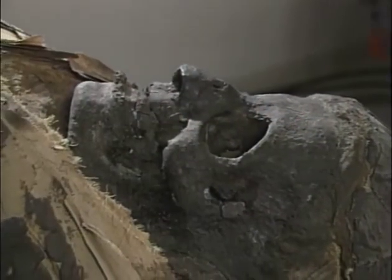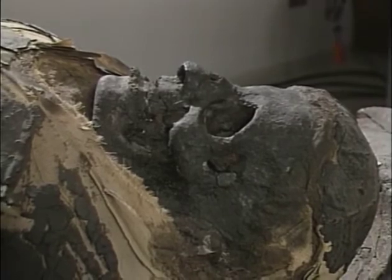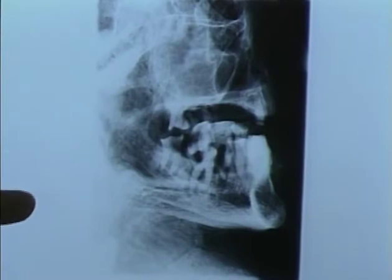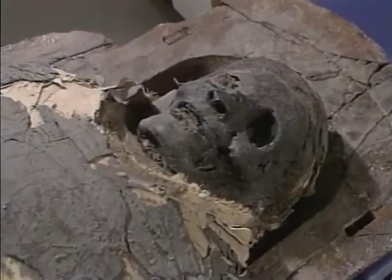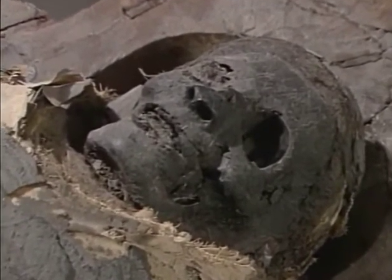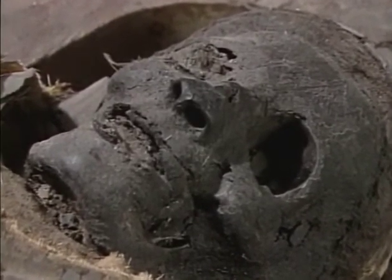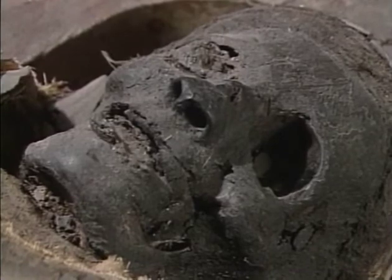The CT scan shows a skeleton in good condition, but it also indicates some dental problems. These are the teeth, and they are very much worn down, flattened, many are missing. They're really in extremely bad shape. I think it was the sand that's responsible for that. They lived on a desert, and the sand would get into their bread and all of their food. Every time they ate, the sand would wear down their teeth.